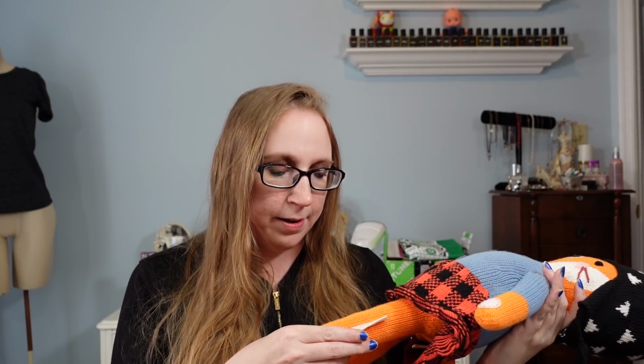So I guess this brand, Cuddle and Kind, is a good brand to look out for. They're handmade in Peru, those plushies. And I thought she was just so cute.